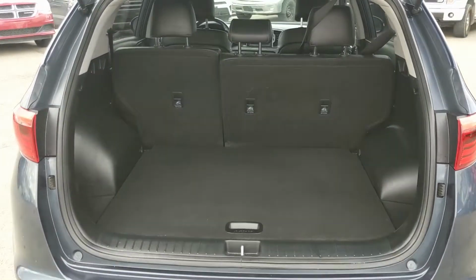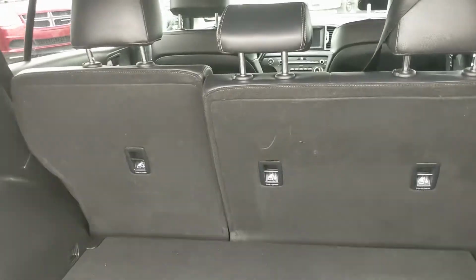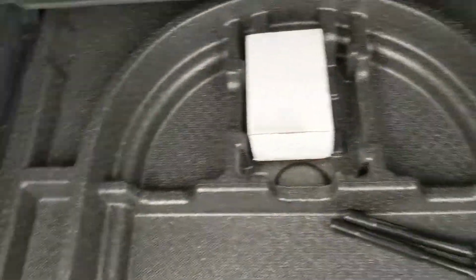And first, looking into your cargo area, which is pretty spacious and can always be expanded by folding down the rear seats. You also have more storage underneath here. You can fold this back and you have a ton of room here for all of your tools, equipment, whatever you want to put here.